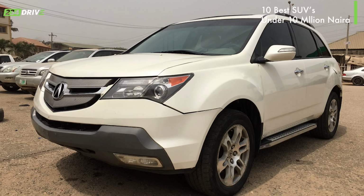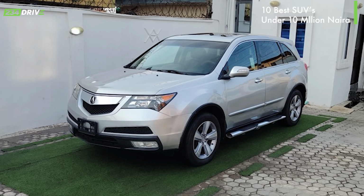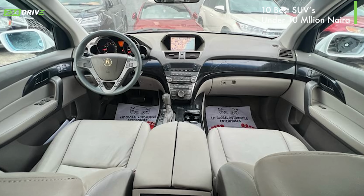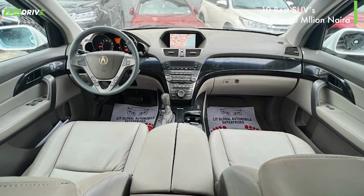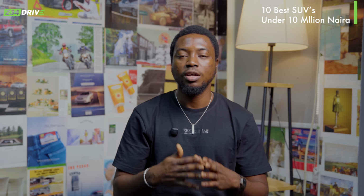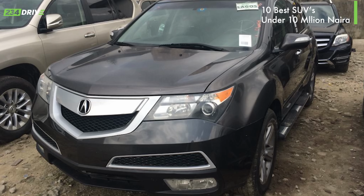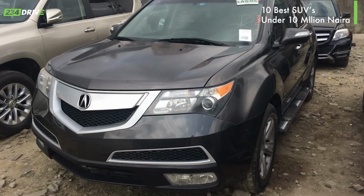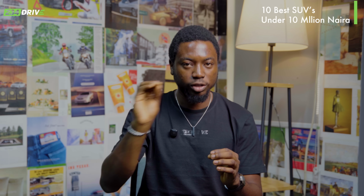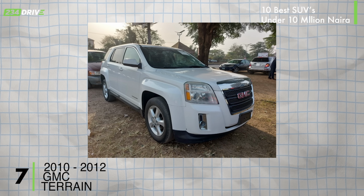The Acura MDX has great tech, great driving dynamics, great handling, great comfort on the road because this is actually a luxury car. Yes, it's an entry-level luxury mid-size SUV. The only thing about the MDX is that it is not as economical as the RAV4 or the CR-V because the 3.5 liter V6 engine can be testy, especially when you floor it. So you're not going to have that same economy. It's a bit more. Just know that.